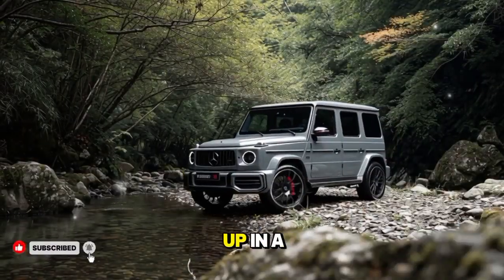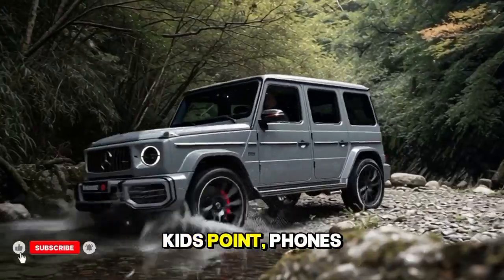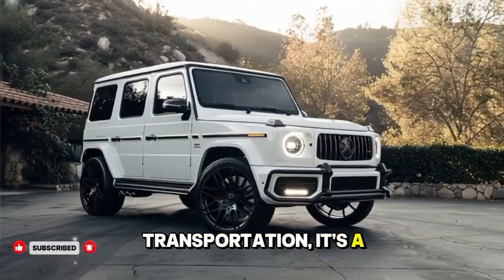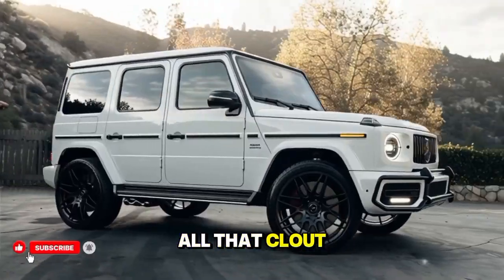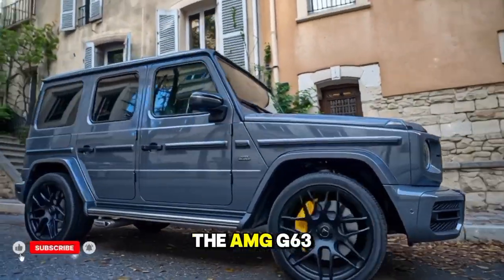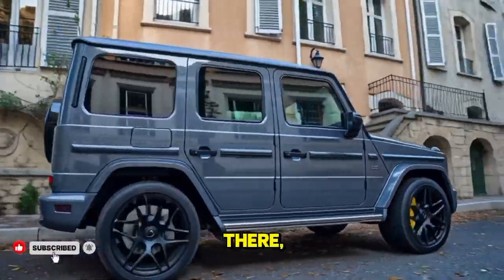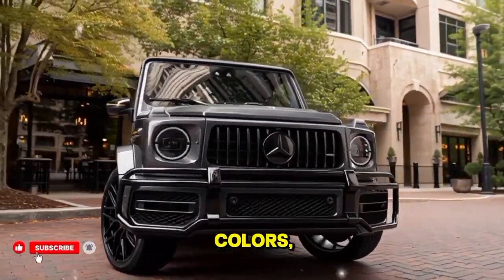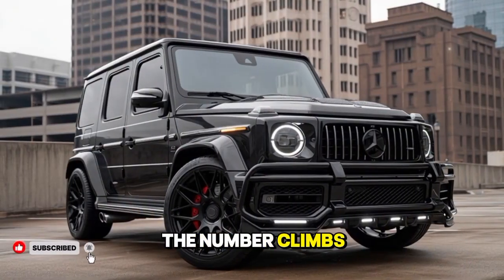When you pull up in a G63, people notice. Kids point, phones come out, and heads turn. It's not just transportation, it's a vibe. Of course, all that clout and capability comes with a price tag that's not exactly friendly. The AMG G63 sits way up there. And once you start adding options, custom wheels, unique colors, and interior upgrades, the number climbs fast.